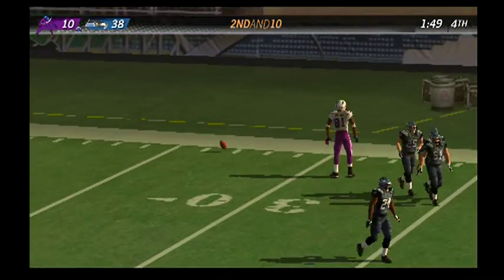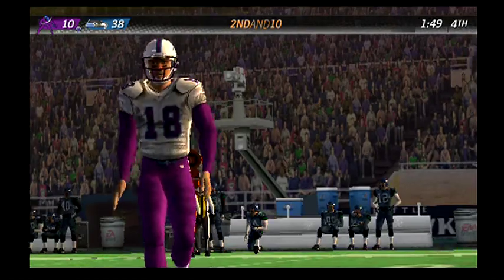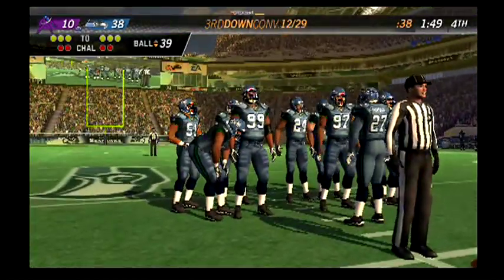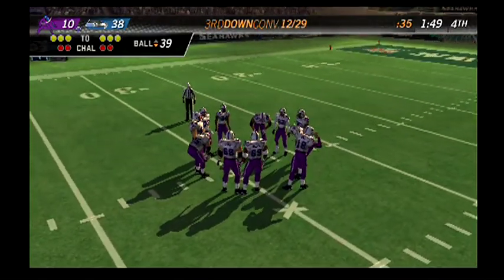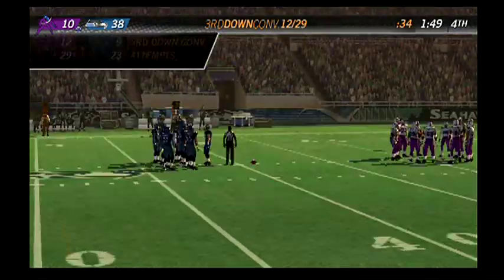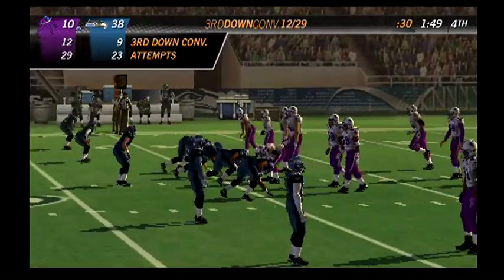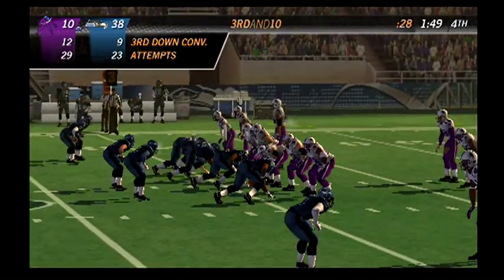Fires this one deep. This pass is incomplete. They dropped additional people into the secondary, but still generated an excellent pass rush. And that gives you a lot of flexibility calling your defense. If the guys up front are good at creating pressure, then you don't have to blitz as often, giving you the ability to double cover an opponent's best receiver. Watch the ball, be smart.